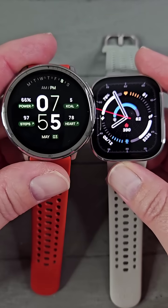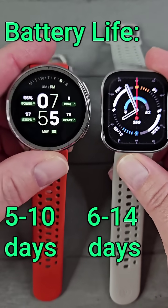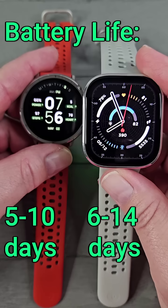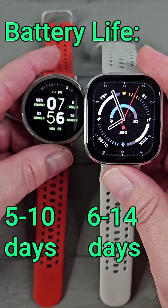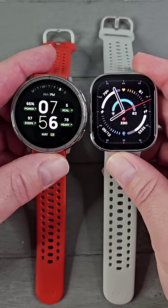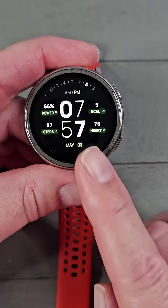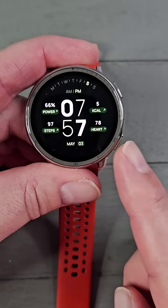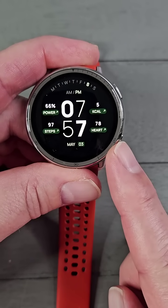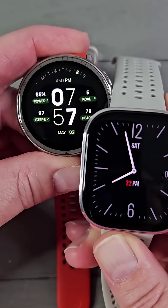Okay, let's talk about the battery life. On the Active 2, typical use gets you about 10 days, and with heavy use, you get 5 days. On the Bip 6, typical use gets you 14 days, and with heavy use you get about 6 days. I got a little less on that for the Bip 6, so the battery life on these are actually pretty close, with the Bip 6 maybe just a little bit more. The Active 2 also adds a temperature sensor, a barometer and a barometric altimeter, and you also get a calculator with the Active 2. For some reason, there is no calculator on the Bip 6.